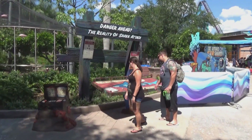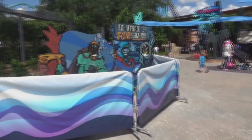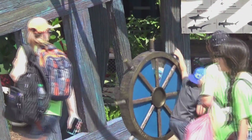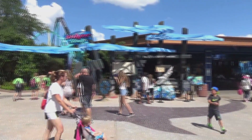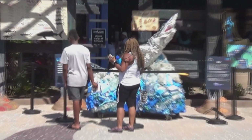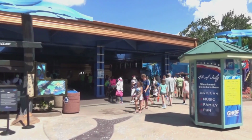You've got some informational exhibits like this about how often sharks attack people. You've got different photo op stuff that's not quite ready yet. You can put your hand in there and take your picture with a giant captain's wheel. Of course, the entrance to Shark Encounter is under there, where you go through the big tunnel and things like that. You've got another one of these trash statues with a shark on it. A lot of people are hanging out in the shark nursery area over here by Sharks Underwater Grill.